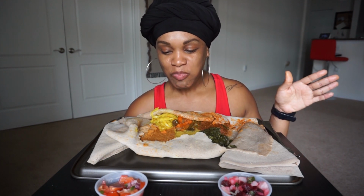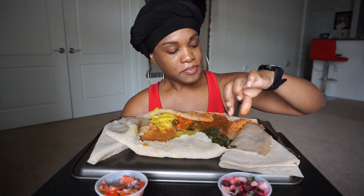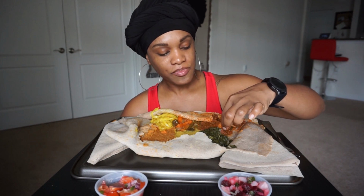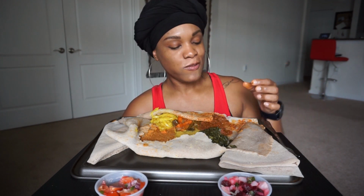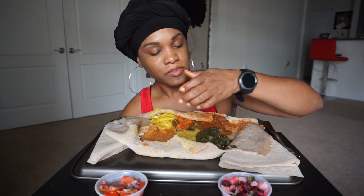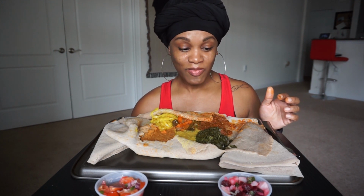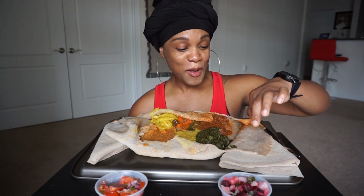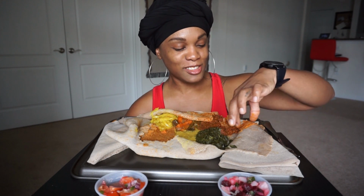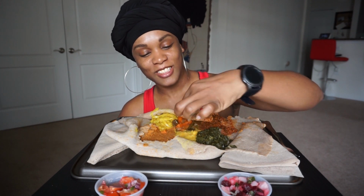So good. That's really good. The seasonings are so different from other cultures. That's the thing right there. We can cook the same thing, but it tastes so different. That's a little spicy. Ooh. That's spicy. That has a kick. The injera just soaks up the flavor. It's so spongy and good.